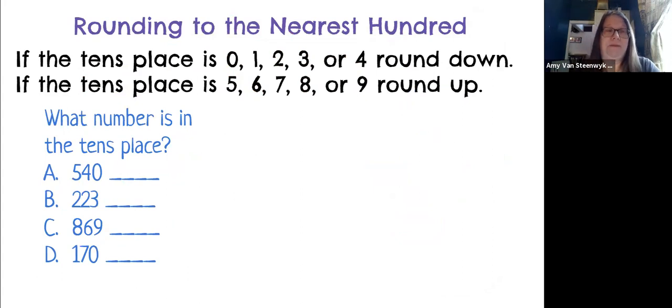Another goal I had for myself was to start teaching estimating, because I feel like that's a really normal life skill that students need. But I realized that in order to teach estimating, you have to teach rounding. I had really never taught rounding, I don't think. But we had a blast teaching rounding.